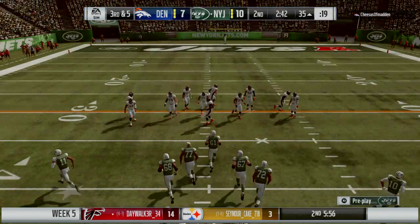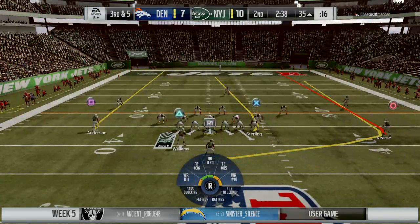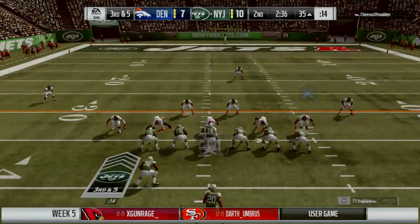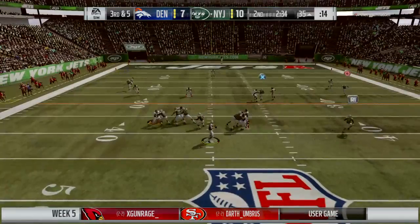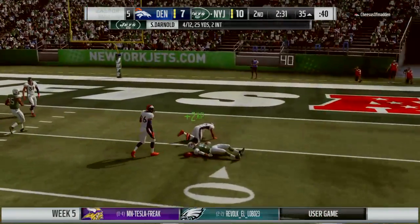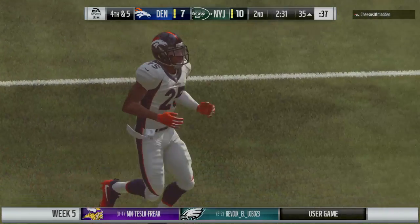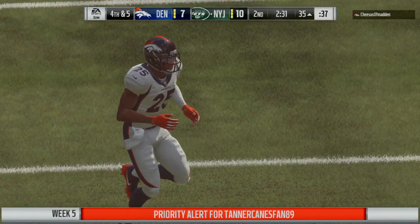The Jets on 3rd down, 0 for 3 to this point. They could use a conversion. This will be 3rd and 5. Darnold. He'll rifle this one deep right side. And that one incomplete. Had some position but couldn't hold on, and it brings up fourth down.